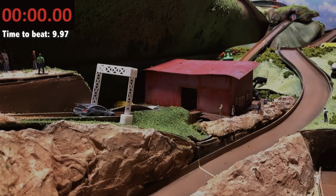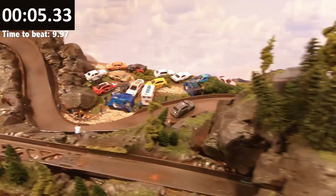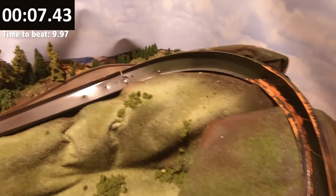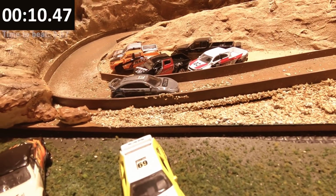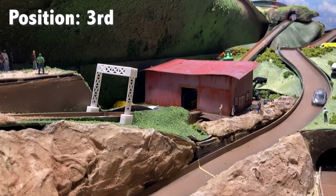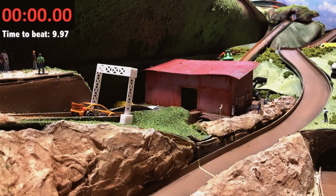So it's Vindictive now in the Honda Civic Type R. We know the Civics are quick. Let's see if he can get to first. Quite a good split time. He's made it further than the last two. Round the elbow, pushing hard to the finish at 10.47. That is a solid time there. It's going to put him in third place. Yeah, it was a nice drive, but Kit KM and Big Al really laying down some fast times.